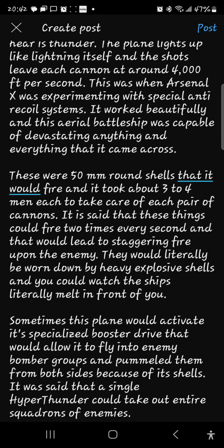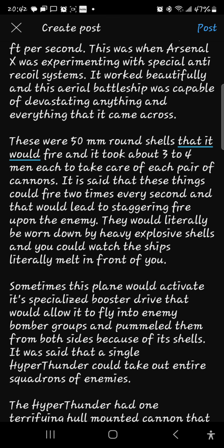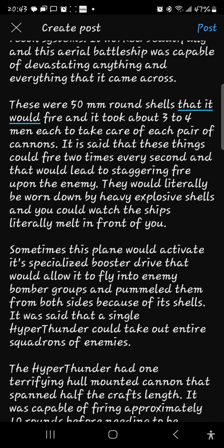It was scary. Sometimes this plane would activate its specialized booster drive that would allow it to fly into enemy bomber groups and pummel them from both sides because of its shells. It was said that a single HyperThunder could take out entire squadrons or battle groups of enemies. All this thing would have to do is strafe the enemy bomber squadrons before they could scatter, and you would just see planes erupt into flame. Fighters would be torn to shreds, bomber craft would be exploded. Anything that was flying could be devastated.